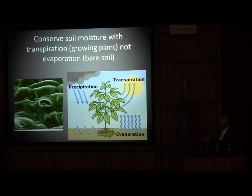Conserve soil moisture with transpiration and not evaporation. And this is the other thing, that we're dryland agriculture. We get precipitation goes in here and then evaporation. How do we stop this? And most of the guys say 30% of the evapotranspiration water, 30% of that's evaporation. And all we have to do is cover this soil, and the better cover we've got on it, the more we can slow that evaporation. So when we get cover there to stop evaporation, we've got a chance to grow better crops.